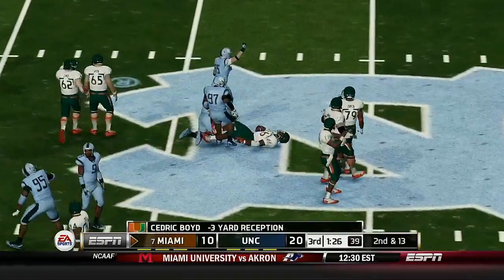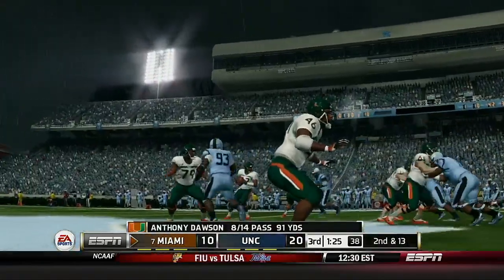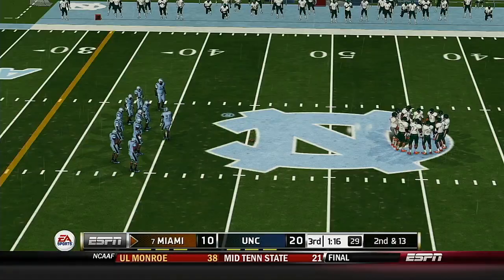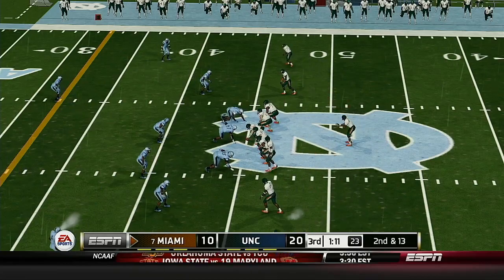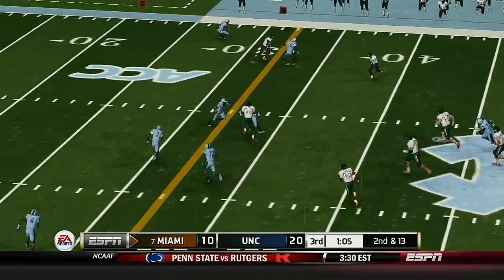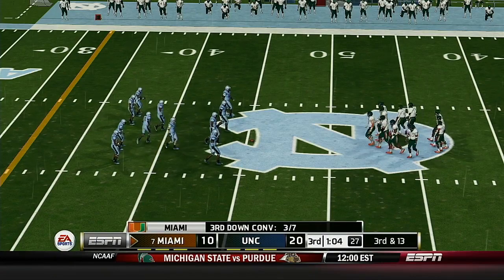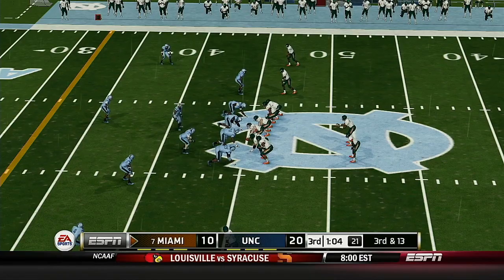There's another pass to the tight end, and he's got it. That was a loss of 3 yards. That brings up second and 13. They need to get it down to the 32. Mike nine. Mike nine. Ready.